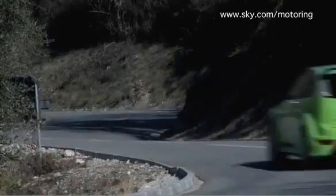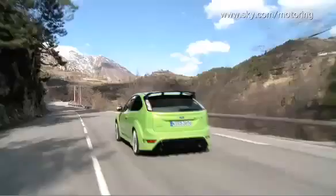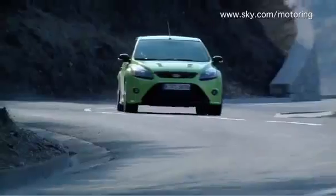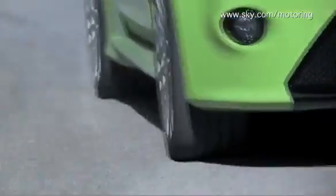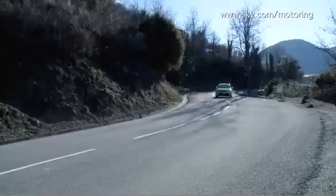First impressions? It's fast. If I had to describe the Focus RS in one word, it'd be theatrical. Now, obviously, this one is Kermit Green, but even without that, there's huge wings and gaping intakes. It just screams aggression.